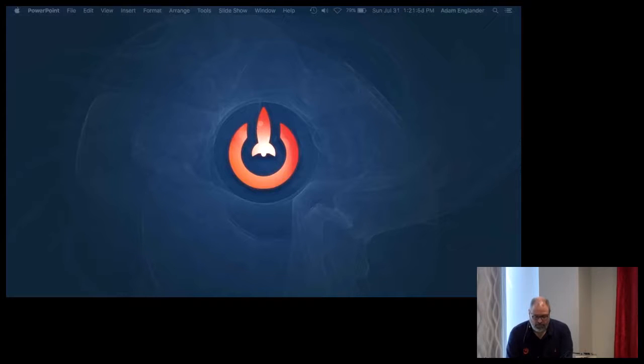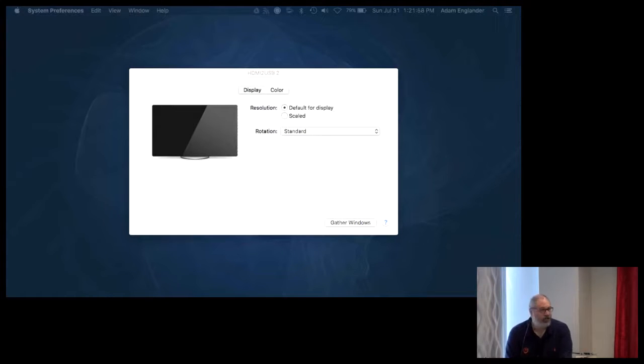Any questions while I'm doing this ridiculous nonsense? Yes, what is your logo? My logo? Oh, that's a rocket. It's a launch key. Is that a company's logo? Yeah, that's my company's logo.